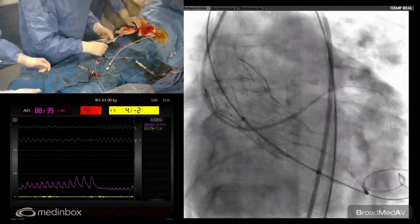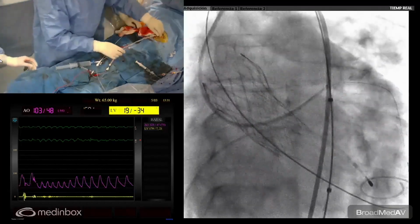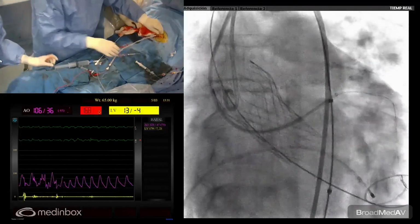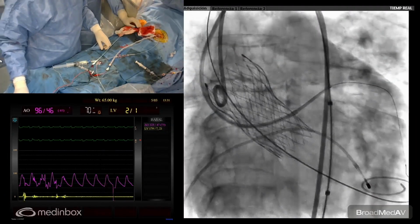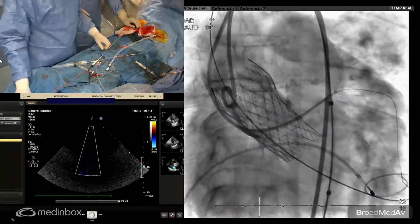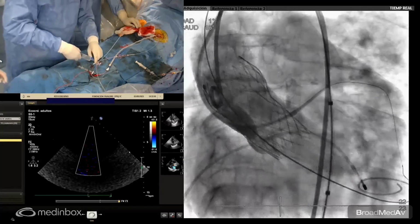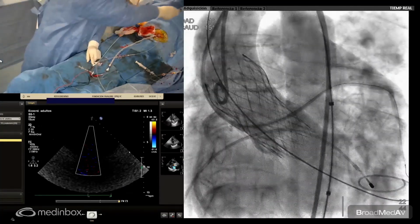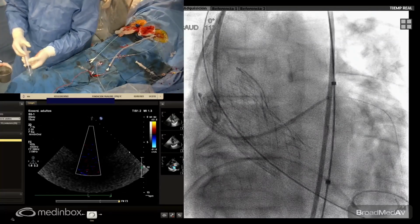Holding the sheath. Maybe another chance, another option. I think it's central now. Thanks. Could you check it? Or let me check if it is right there. No, something went wrong. Let me check.